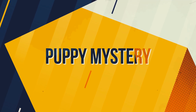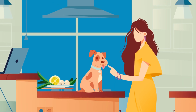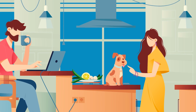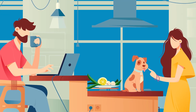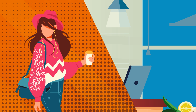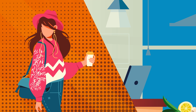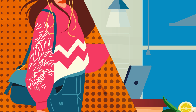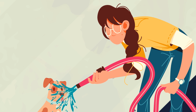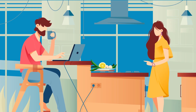Puppy mystery. Emily had a puppy she loved to the moon and back, but those around her couldn't stand the adorable pooch. Emily's husband hated how much time his wife spent with the dog. Her friend Deborah didn't like that every time she visited Emily, she had fur on her clothes. And the family maid just wasn't a fan of animals. One day, Emily came home and didn't find her puppy.